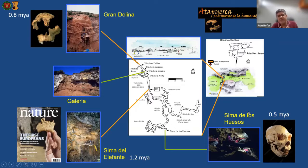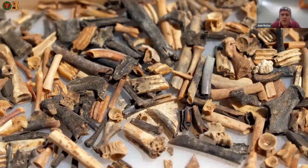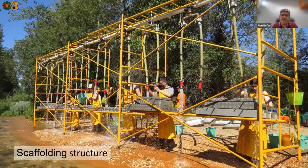But my side of knowledge in Atapuerca, my interest, was mainly in small vertebrates. This is an accumulation of small vertebrates from Atapuerca, and they are recovered every year. We have more than 7 sites being excavated at the same time, so we need a really intensive way of wet sieving the material. We wet sieve more than 25 tons of sediment per year. We have this scaffolding structure with regulable hoses and a stack of 3 sieves.